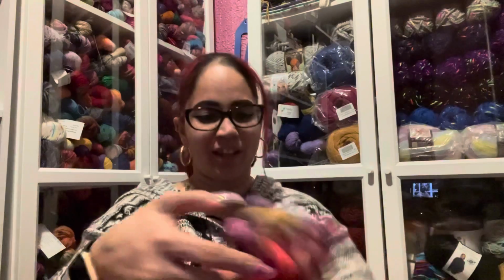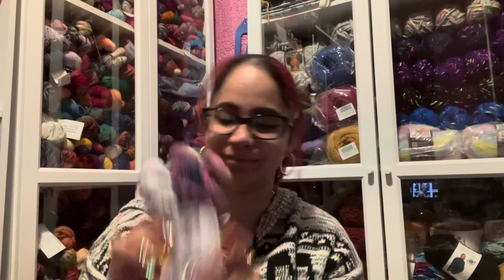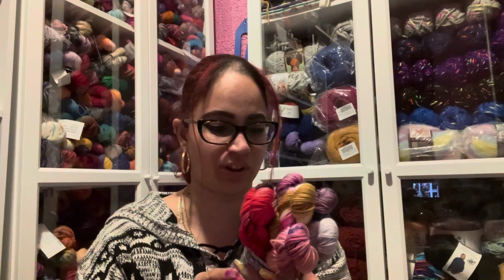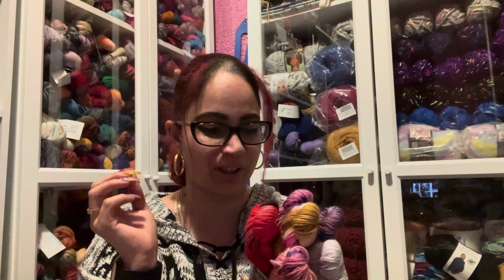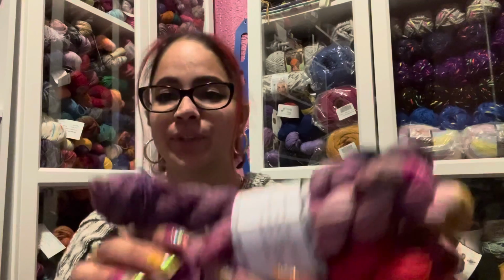And they smell amazing. Anyways, so this first set that I have here, let's see what she calls this one. This is the Daydreamer Minis Collection Rosebud Mini. 85% superwash merino, 15% nylon. 87 yards, 20 grams each. Okay, so we have this one right here.